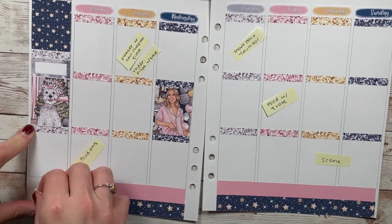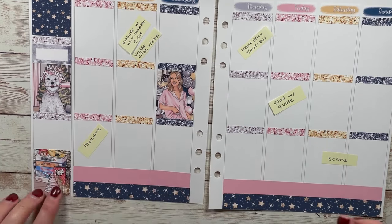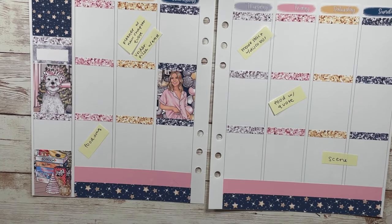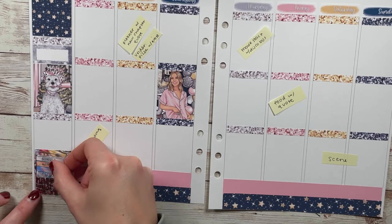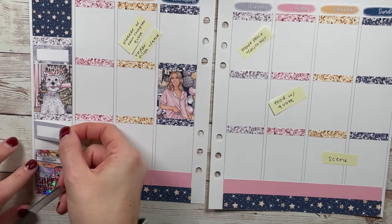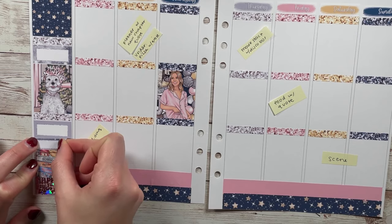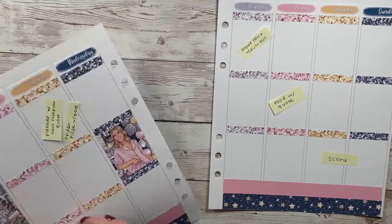I have never ever done a New Year's spread. I just don't celebrate New Year's, and this year definitely didn't celebrate New Year's. We were sick on New Year's, and I did not even make it close to midnight, not even New York midnight. It was just sad, but that is okay. I still am glad that I used this kit, even though I did nothing to celebrate.